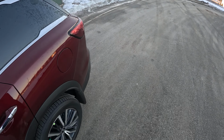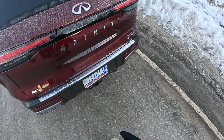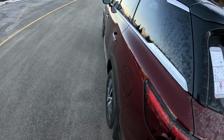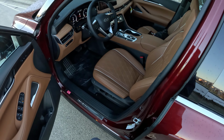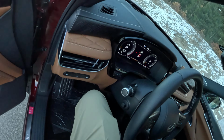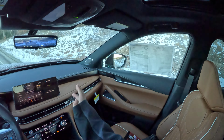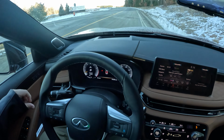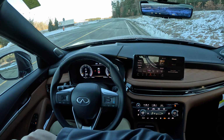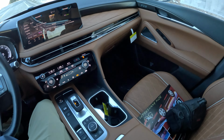The tow pack is optional on Sensory, standard on Autograph. Tows up to 6,000 pounds. Autograph also has your graphite headliner. All other trim levels have a sandstone headliner. This one has graphite.